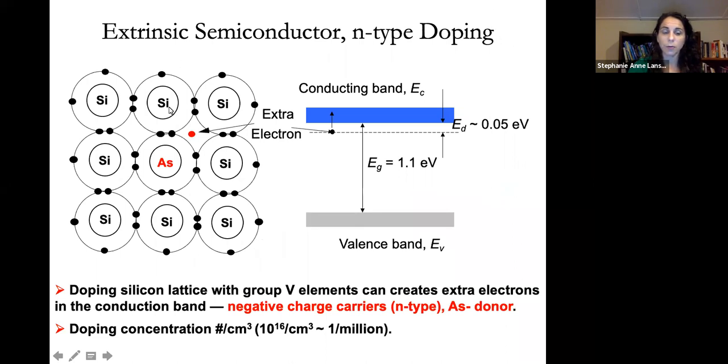Here we have silicon, and here we have arsenic, which has this extra electron. Doping the silicon lattice with this group 5 element, such as arsenic, creates extra electrons in the conduction band, and that's a negative type carrier. So it's an N-type, and the arsenic becomes the electron donor.